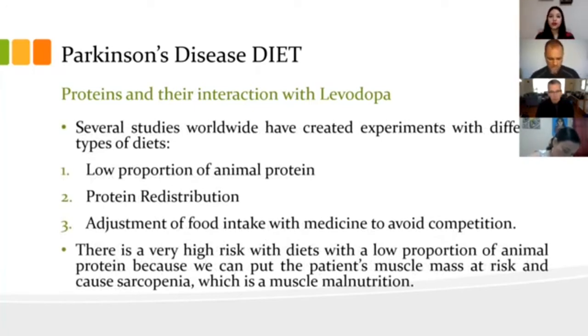Well, several studies worldwide have run experiments with different types of diet. One is a low proportion of animal protein; another is protein redistribution and adjustment of food intake with medicine to avoid competition. Low proportion of animal protein, I do not recommend it, because in Parkinson's disease we have a very high tendency to lose weight. So if I restrict my animal protein, I will lose weight faster. So I do not recommend this kind of diet. What I recommend most, and what has helped most in Mexican patients, is protein redistribution, because I don't have to eliminate any kind of protein. The patients consume the protein that the body needs. What I'm only doing is redistributing at what hour you're going to consume this protein.